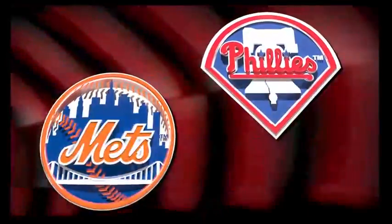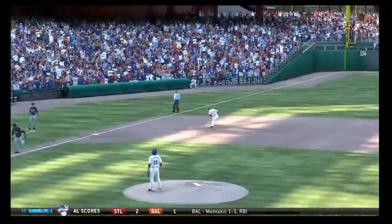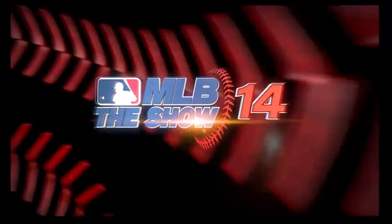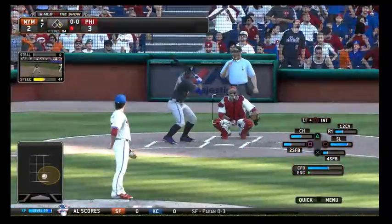And here's a situation where he's probably keeping at least one eye on that runner at third base to see if he's breaking or not. But once he bobbles this thing, it's all academic from there. Curtis Granderson will come on to pinch hit here in a big spot.